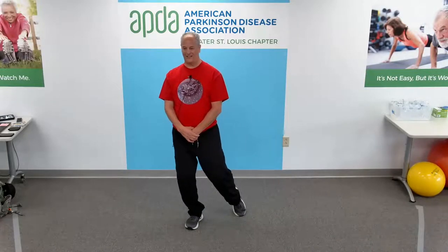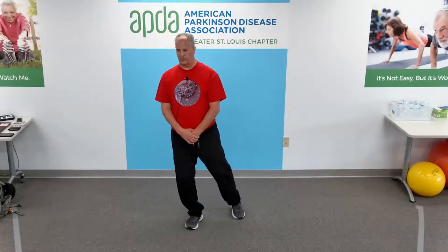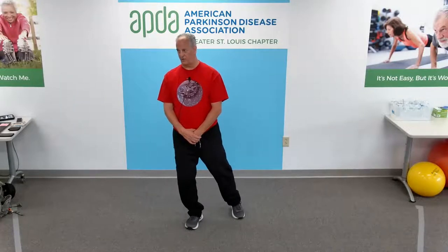Tap left toe to the front, empty. Set the left foot down without any weight on it. Weight shifts left, all of the weight is left. Tap or float right foot behind us. Set the right foot down without any weight on it. Now shift weight right and left cat.